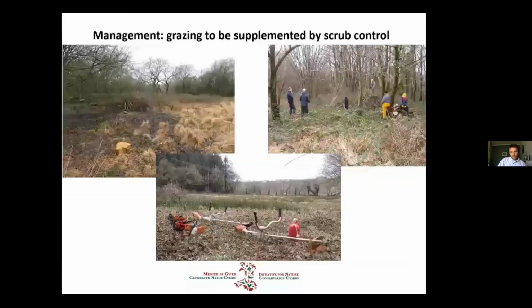Sometimes before you get to the stage where you need the grazing, you need to do a bit of scrub control. If a site has been unmanaged for long enough, then you rapidly get the brambles coming in, the young willow, the young alder, the young birch starting to come in, and succession will eventually occur, which, while good for lots of species, the flower-rich marshy grassland habitat is a much rarer habitat than scrub or woodland. So that's why the management of these sites is so important. They're becoming increasingly rare.